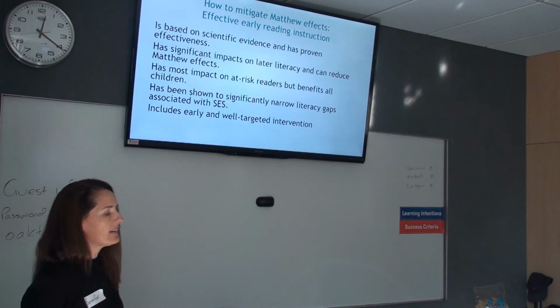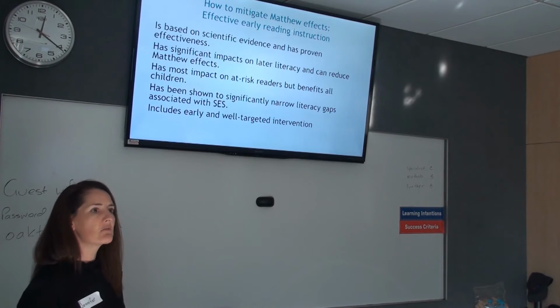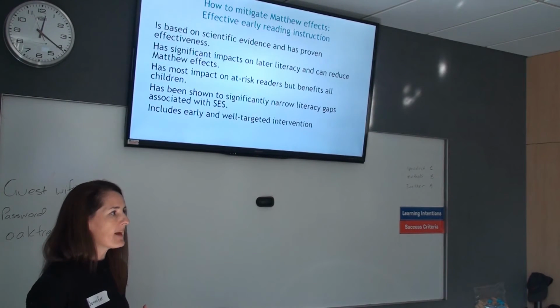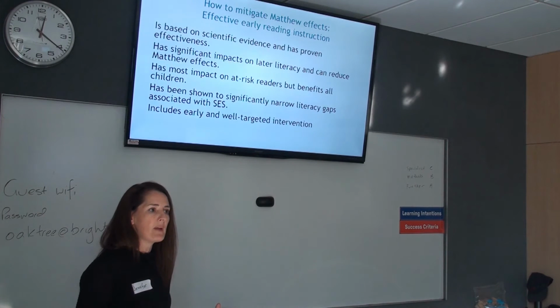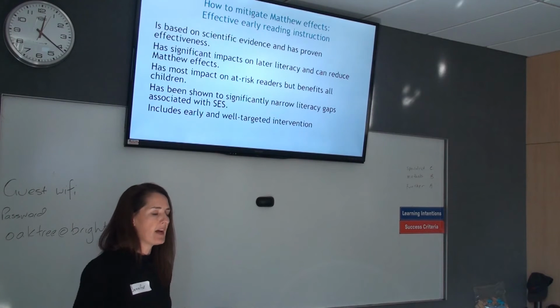The way that we try to mitigate those Matthew effects is through really expert reading instruction. Effective early reading instruction is based on that scientific evidence. It has significant impacts on all children. It impacts through the whole school career, through the whole school process, and it can narrow the literacy gaps that are associated with socioeconomic status.